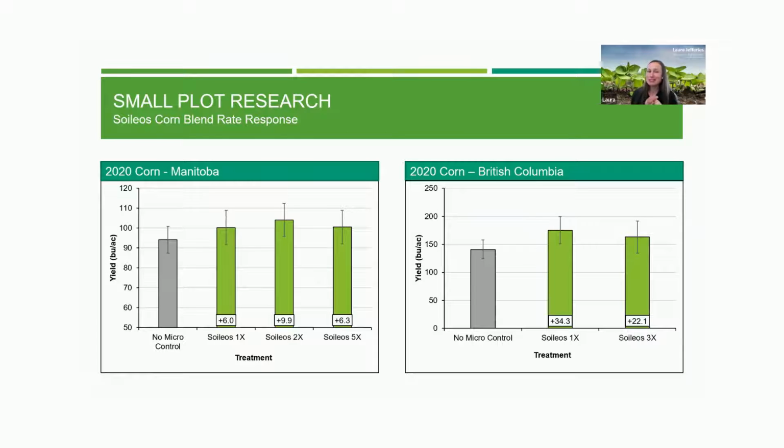So from both these graphs, you can see we've got the standard agronomic rate resulting in increased yield compared to the no micronutrient control. In Manitoba, we've got a 6 bushel per acre gain, and in British Columbia, we've got a 34 bushel per acre gain, which is huge. The corn in British Columbia was irrigated this year, so it might have something to do with such a big gain there. We see that in Manitoba, the 2x rate may demonstrate there's some missing yield potential with these higher rates, but we do see that above that, there's a bit of a plateau in the response. So we believe we're right on target with our recommended application rate for this product. So these small plot corn trials really suggest that there's a pretty healthy increase in corn yields that can be realized using our Soileos corn blend.